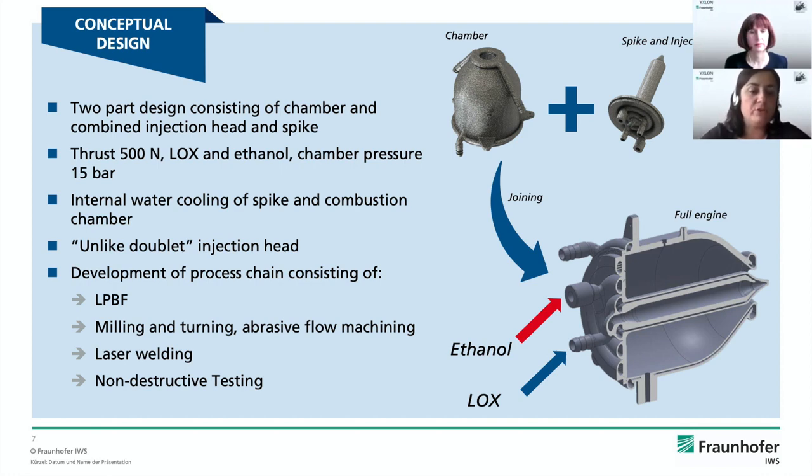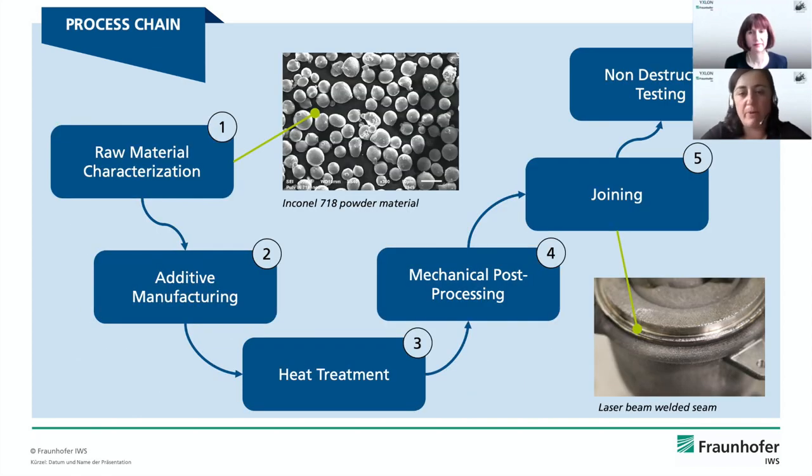In the development of the process chain, we needed to optimize the parameters for laser powder bed fusion, which definitely requires some time. And then for the machining, post-processing, the laser welding of the parts, and obviously also for the additive manufacturing and the process quality management. The quite fortunate step is that we have all technologies at AWS to assure high quality all over the process chain.